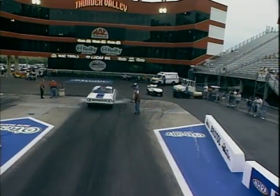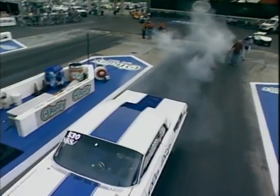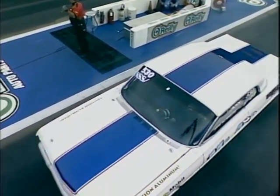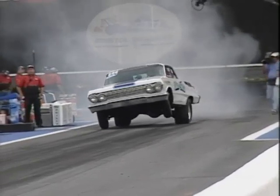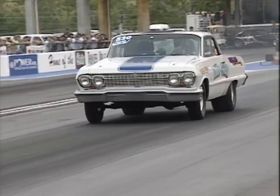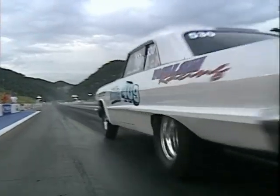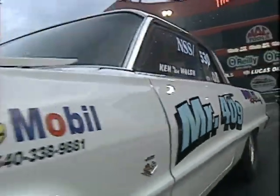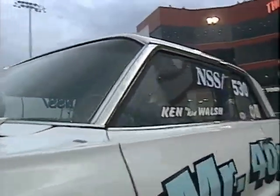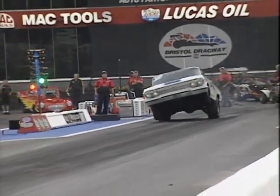You know, the 409 had incredible torque, and right now, Ken Walsh will make a pass in that. The car was originally made famous back in 1962 and 63 by Hayden Proffitt and Dino Don Nicholson. Look at the burnout. Did you notice the tremendous torque of that 409 engine? The 409 was actually a truck engine. It was bored out, and that guy who was very famous came up with the idea of boring it out to 409 cubic inches.